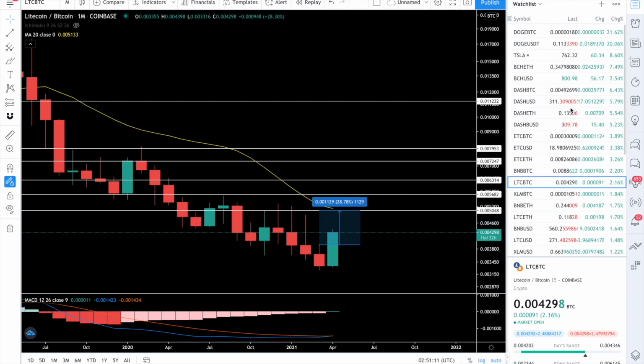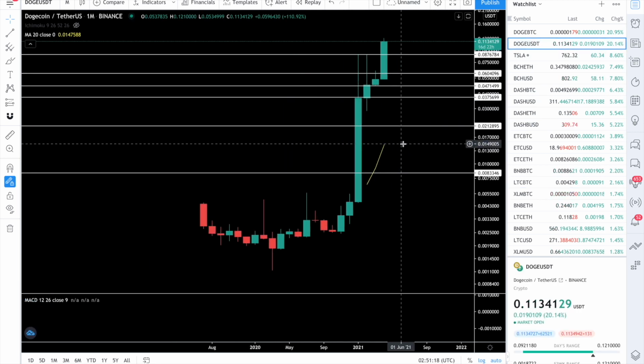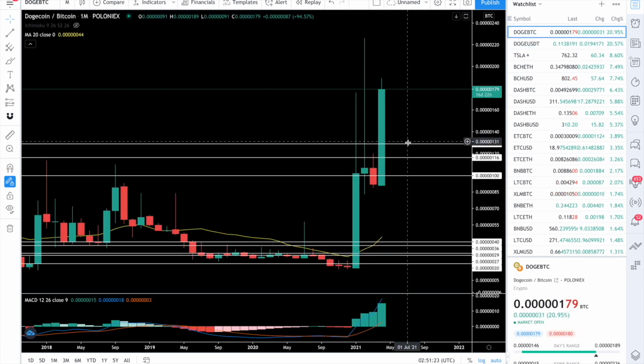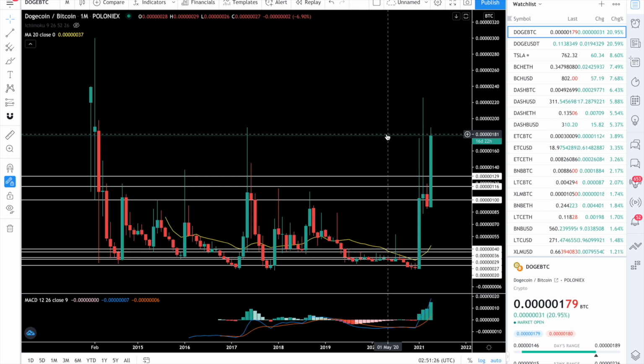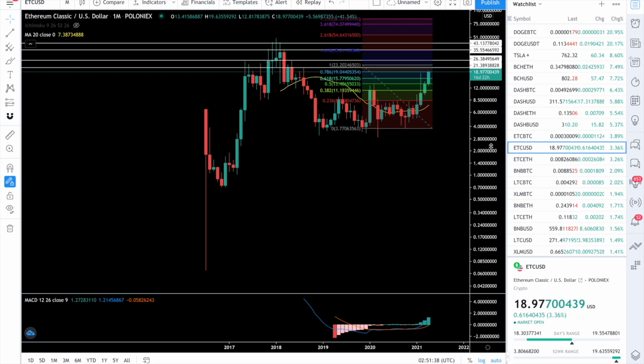And if you take a look at their USD pairs, for example, the DOGE USD, you'll be like, hey, I'm not entering this, because the DOGE BTC chart looks topped out, right? However, there are many other coins which have barely started moving. Ethereum Classic is one such example.